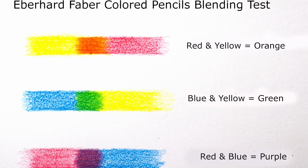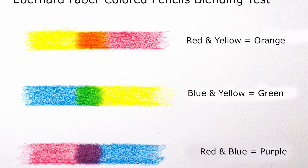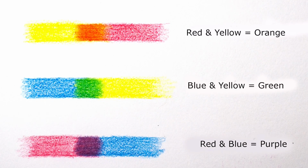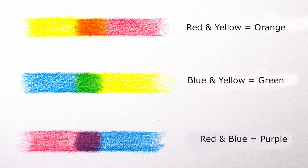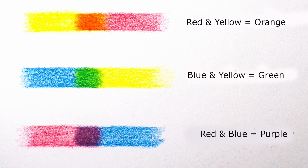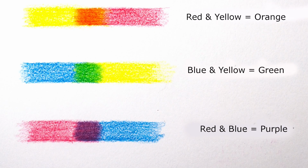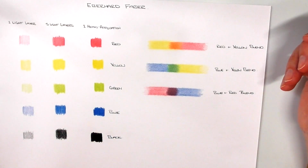Now, when I say about the blend, sometimes, if you're using a pencil and the pigment levels are really quite low, or the core's really hard, you don't have a lot to work with. If it's really like a bad quality pencil, when it comes to things like blending, the color that you're trying to create here in the middle, like say this yellow and red to get an orange, the orange isn't going to be that clear. It'll be more towards the red than it will be the yellow, so you'll not see the orange.